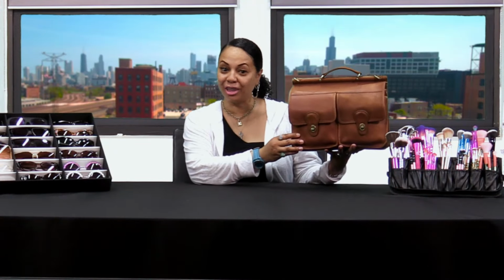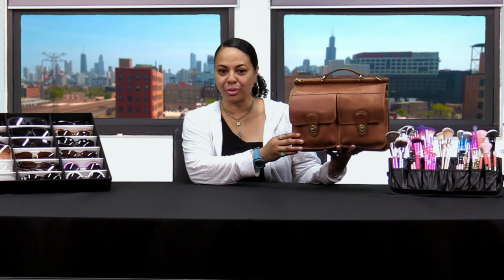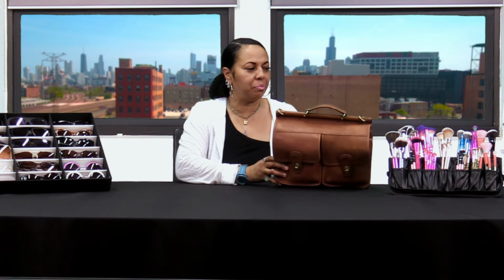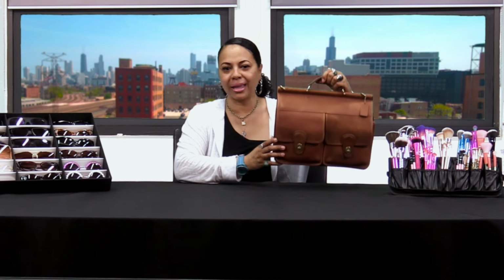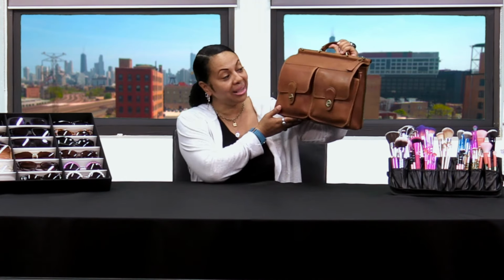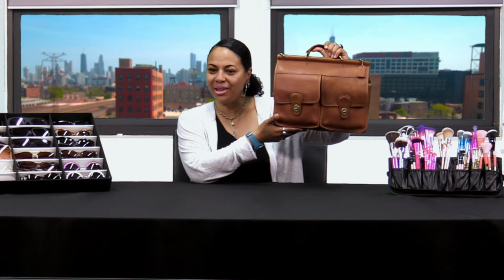I found the business card of someone who originally owned this briefcase when I first got it from a thrift store. And that just brought back so much for me because it made me realize that at some point, this lovely bag went to business meetings at the Sears Tower, which is now called the Willis Tower. Someone carried this briefcase to a business meeting.